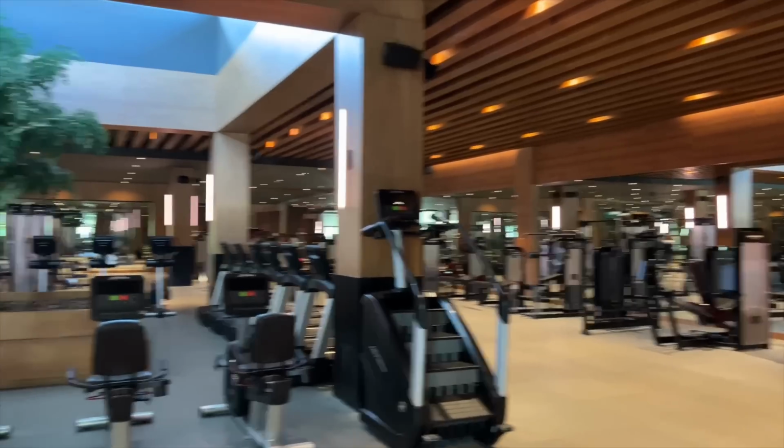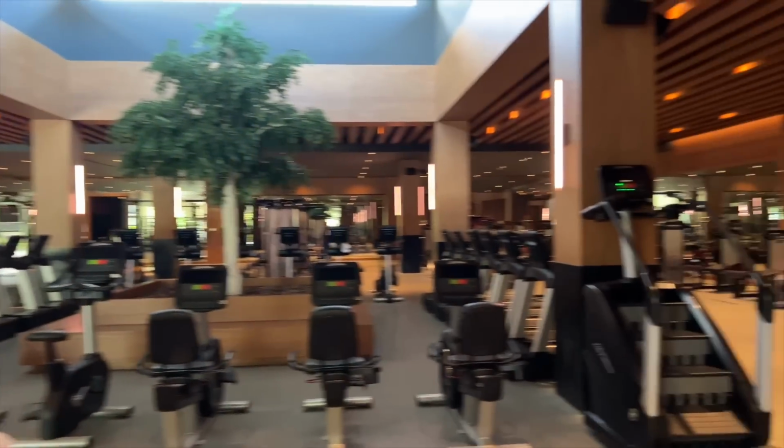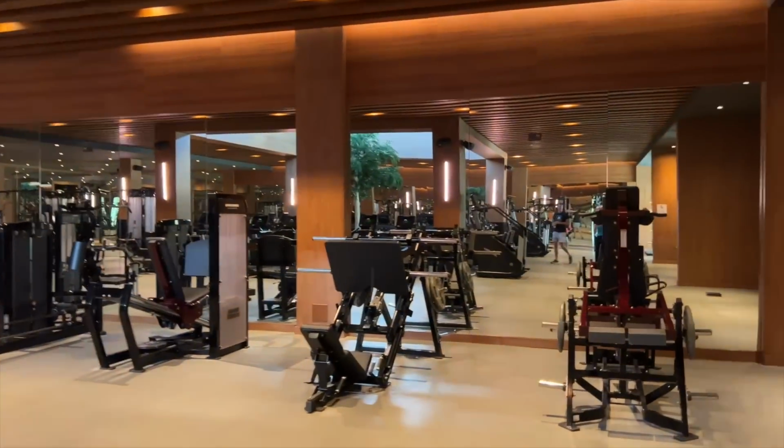You guys, check this out. Oh my gosh. It's so pretty. It's beautiful. It has this big skylight. Probably every workout machine you could imagine.